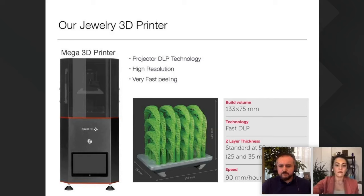I think they are asking for Z resolution. Oh, for the Z resolution, you can adjust it. We have 25 micron, 35 micron, and 50 micron. But you can also print at much lower resolution if you want. So it depends on you. But most of the prints that we do are either 50 or 25 micron.